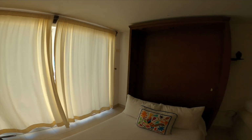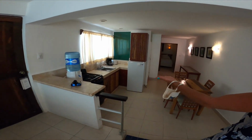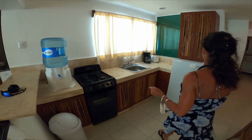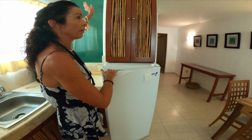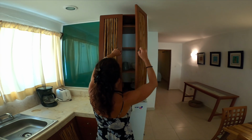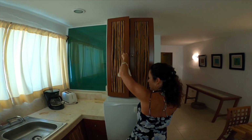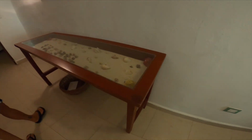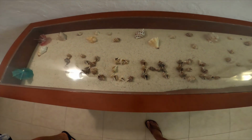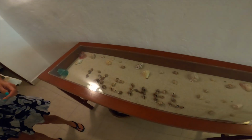Yeah. And if you come in, you have a full kitchenette. Actually, yeah, like a kitchen area. Is there a beer in the fridge? No, not yet. We're gonna have to put some beer in the fridge. The bar opens at 12, so we can go to the bar and get a beer. Okay. You've got glassware here and cups, toaster, coffee maker. How cool is this table? Look at that. My sister would love this. Look, it says Ixchel. Oh, no kidding. It does.